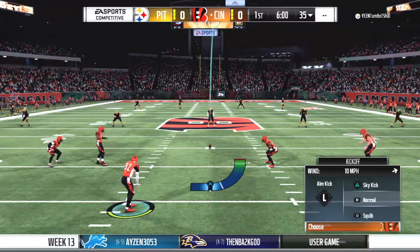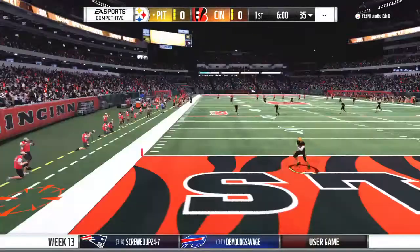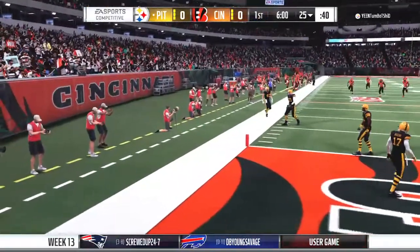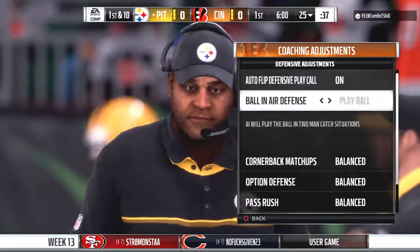Steelers. The bye weeks are over. It's all about football all the time as we're underway here in Week 13. And that one carries out of the side of the end zone here, so it's a touchback and bring it out to the 25.